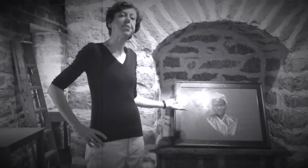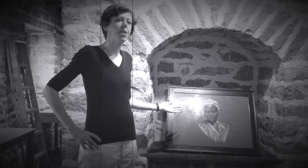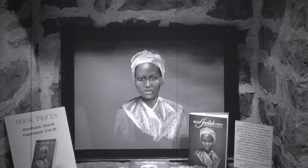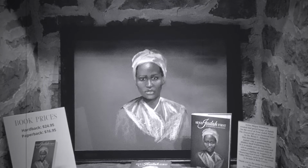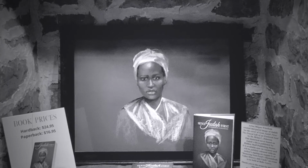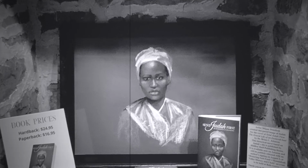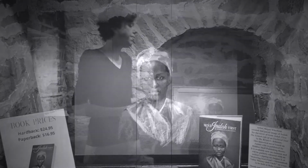The stories of these lives. And here I want to introduce you to a woman named Judah. This is an artist named Megan Whitfield. She did this painting based on a fictional story that was written about Judah's life, based on the history that we know of Belle Grove.